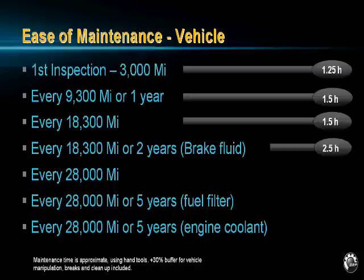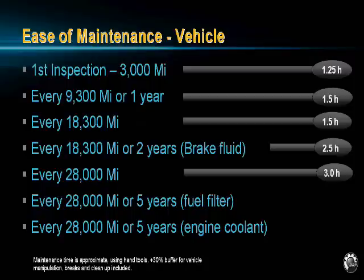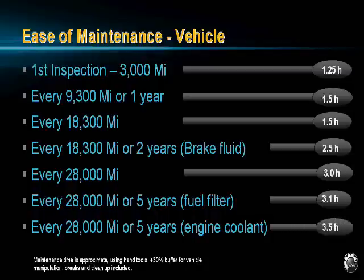There's a new procedure in the shop manual to help make this go quicker. Then the maintenance at every 28,000 miles is at 3 hours. And if every 5 years you want to replace the fuel filter, since you're already accessing in that area, and the coolant replacement, you add half an hour for all that time.